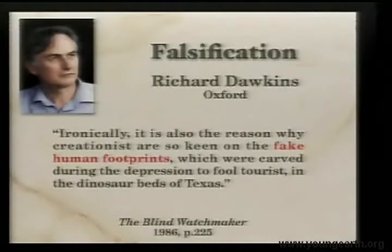In the same context in this book, he goes on to say, ironically, it's also the reason why creationists are so keen on the fake human footprints which were carved during the Depression to fool tourists in the dinosaur beds of Texas. And he's heard about our work all the way from Oxford, but of course he has been sitting behind his desk in Oxford. He's not going to come to Texas and look. But he's sure that they're fake.